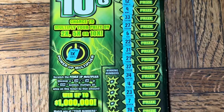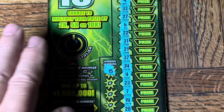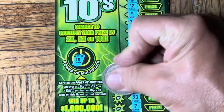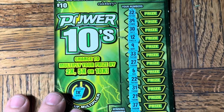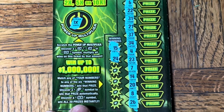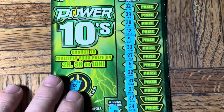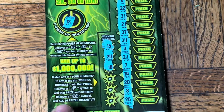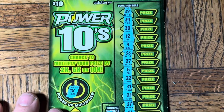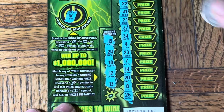All right, now let's see the numbers here. I keep moving the ticket. Stop moving the ticket, Johnny. It's all right. 15. Now I have to move it for you folks so you can see it. There's no 15. 24. Let's see, 24. 18. No 18s. 17. No 17s. 13.